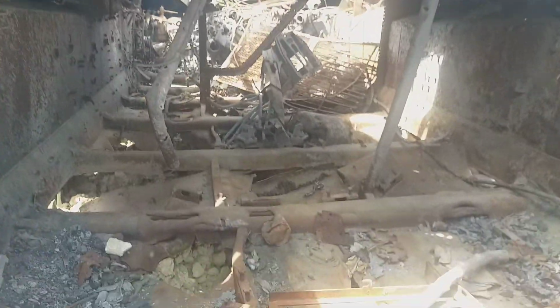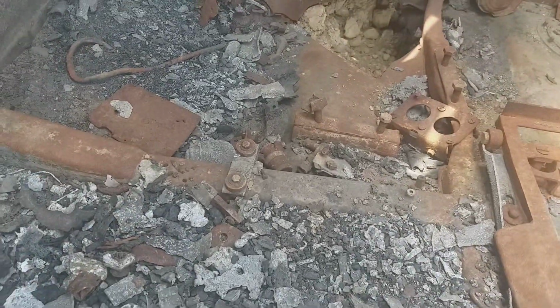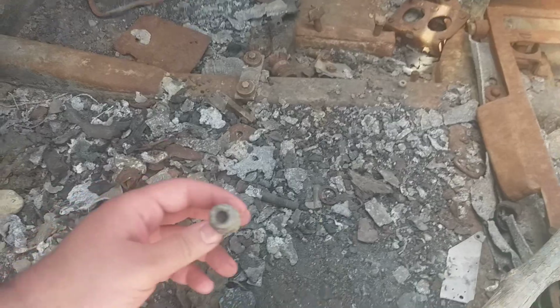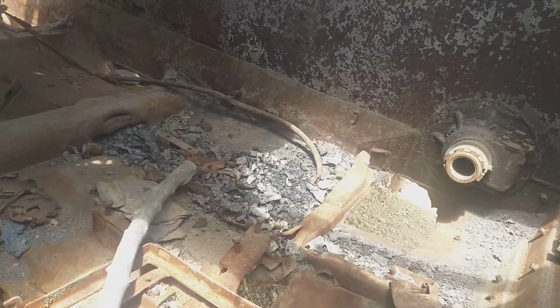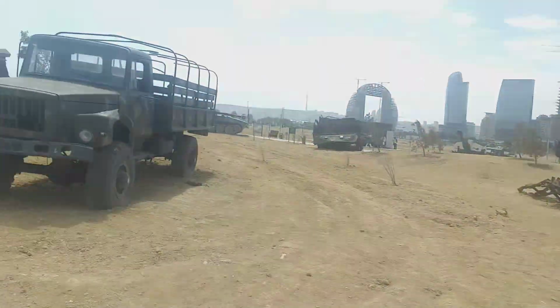Yeah. Yes, so we can see here part of some kind of vehicle. I don't know what it is. What is this? Oh my God, I just hit my head.